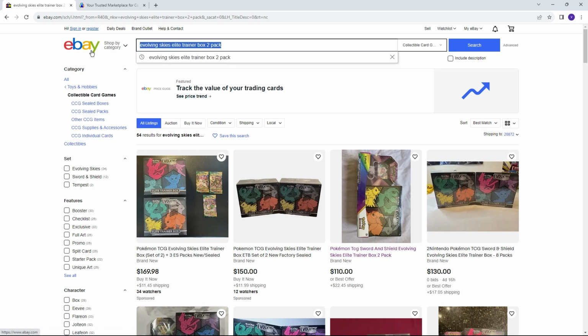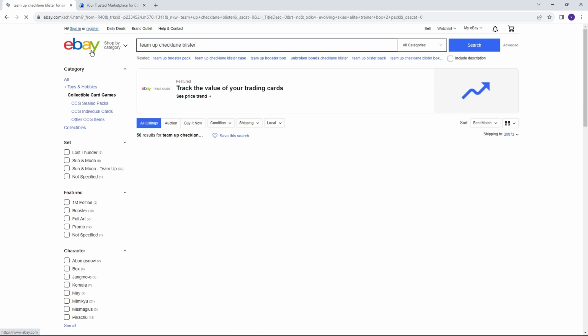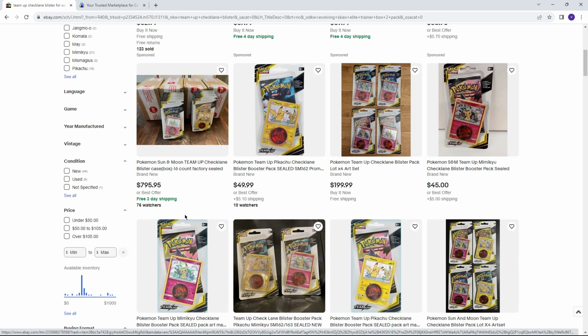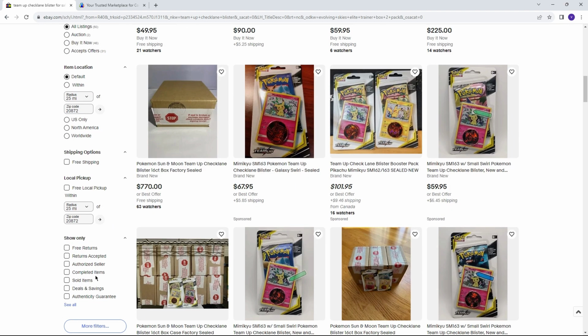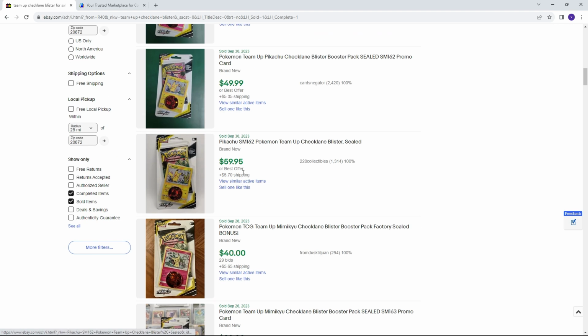Next, we got Team Up Checklane Blisters. I bought these because I knew the set was good, but at the time it wasn't as expensive as it is now. I paid on average $21.85 for each, and as you can see, the price for these is insane. I was actually planning on selling these, and I didn't. I just held on to them because I got lazy to list them. I think I did actually list them one time, but no one was buying them at the time, and now they're just going for crazy amounts, like $50 each, $60 even. It's pretty insane. I'm very happy that I held on to these.